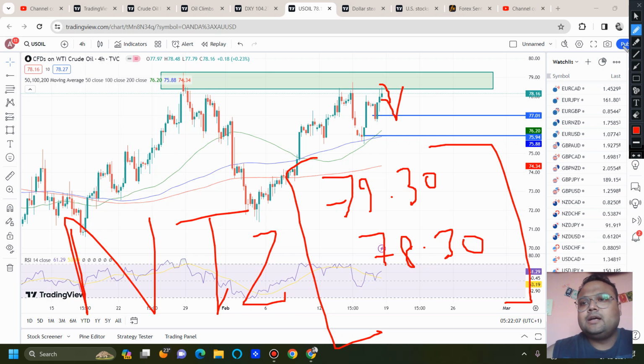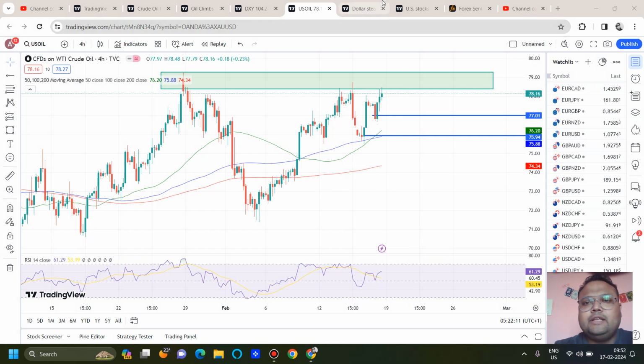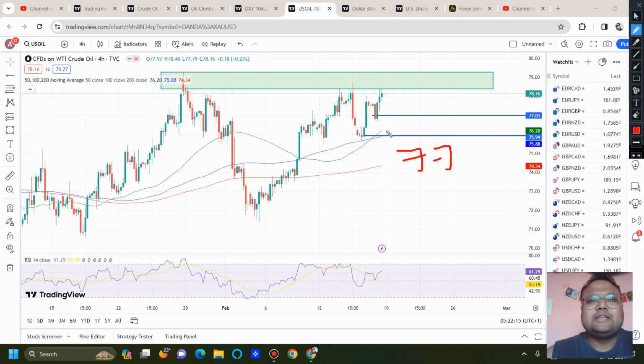So if the market comes to the 77 level, observe the market at 77, 76.90. If you see the market is not very volatile, not very violent, you can expect support around this area. You can switch to a lower time frame like 15 minutes to observe the market behavior. If you see the market is taking support, showing price rejection from below, you can hit the buy button.